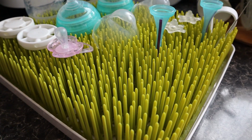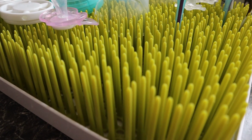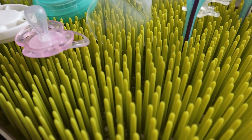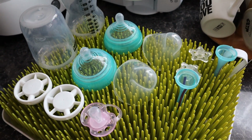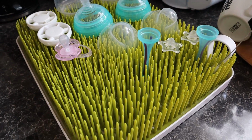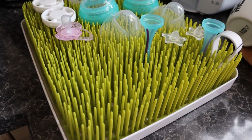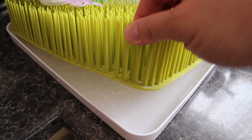It's made by Boone, and I will link it down below. There are different sizes. You can choose the one that you like the most. I got the biggest one I found. It looks like grass, which I find hilarious. And the thing I like the most about it is because it is made the way that it is, you can press the bottles down to drain, and they kind of get stuck because of the grass leaves pointing up, and they stay there.